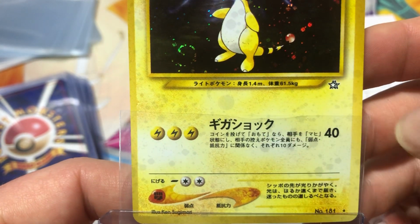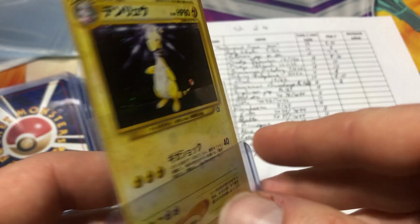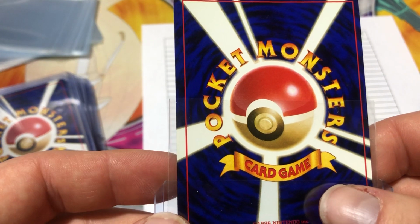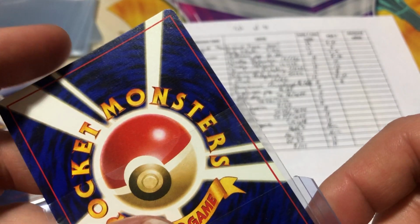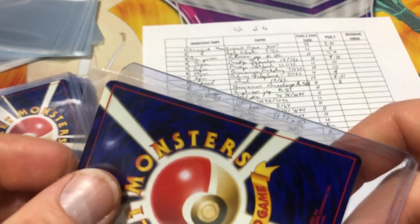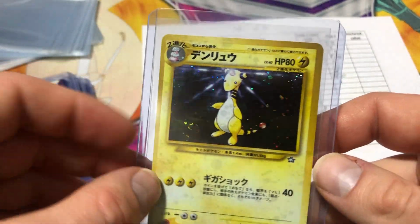Okay, so the bordering left to right is not great. It's definitely off center. It's probably going to grade down to a 9 just off that, because it is fairly atrocious centering. Same with the back. Everything else looks to be in order. We're just going to say 9. It looks like it's a little bit too off-center to be a 10. But yeah, a lot of people get really hyped over Ampharos.